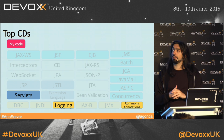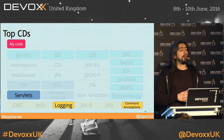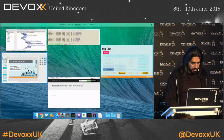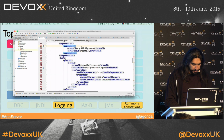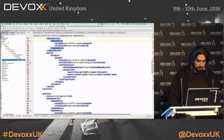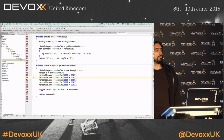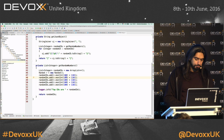And then I have Top CDs, and Top CDs I made really, really small. It's just a servlet. I create the JSON by hand. If I show you the code of my Top CD, I'm not going to show you all the code, but just the Top CD because I'm going to play with that. It's just a servlet, okay? It's a servlet, and I'm creating JSON with random numbers. So I have 1 class on Top CDs. In CD Bookstore, I have plenty.